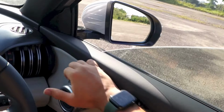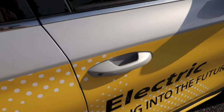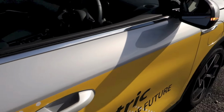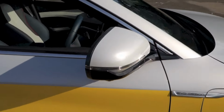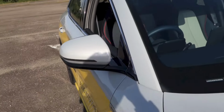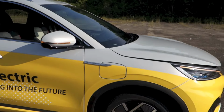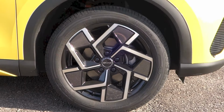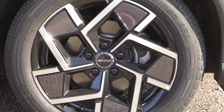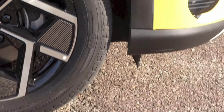A driver assistance safety suite is present as well, and this one consists of an automatic emergency braking system, front and rear collision warning, blind spot detection, and rear cross-traffic alert. The extended range variant comes with 18-inch 5-spoke 2-tone alloy rims. This Atto 3 rides on Atlas Batman A51 215/55R18 tyres. The disc brakes are ventilated in front and solid at the rear. The suspension comprises McPherson struts at the front and a multi-link setup at the back.